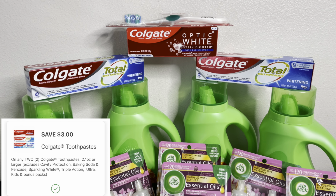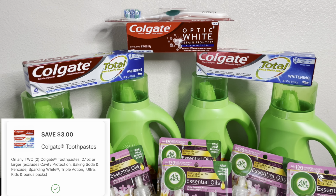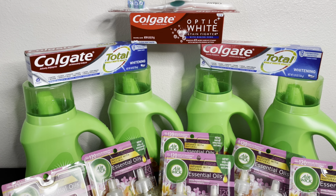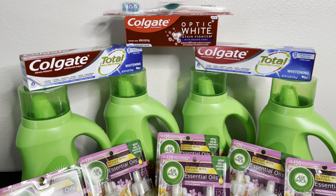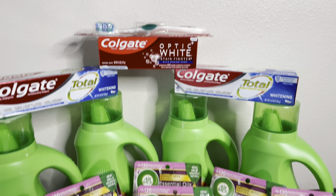We do have a $3 off of 2 digital coupon on the Walgreens app. So $7.98 minus the $3 digital coupon, that will bring your total down to $4.98. And then you will receive back that $5 in Walgreens cash rewards, which will make both of those toothpaste completely free plus a 2-cent moneymaker.